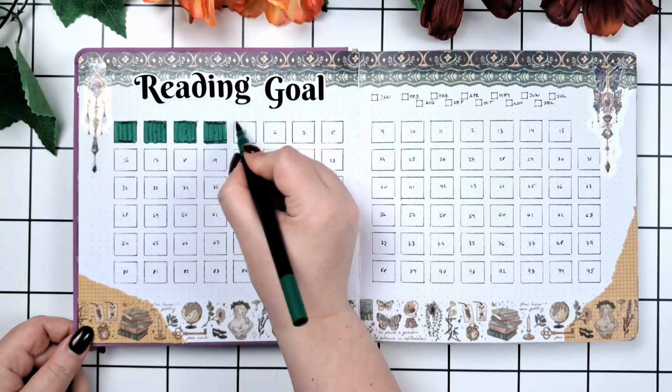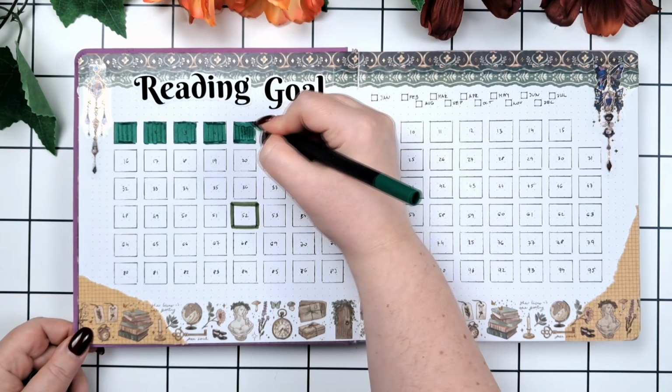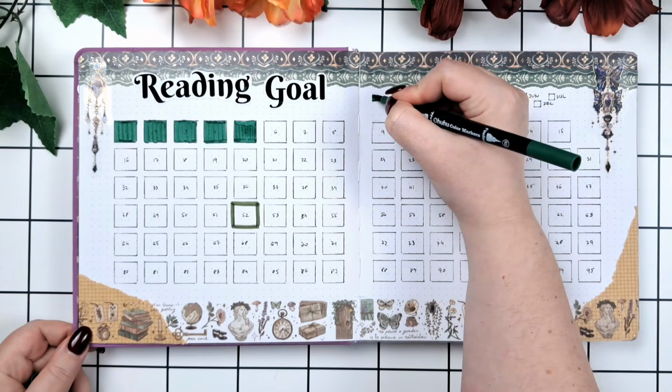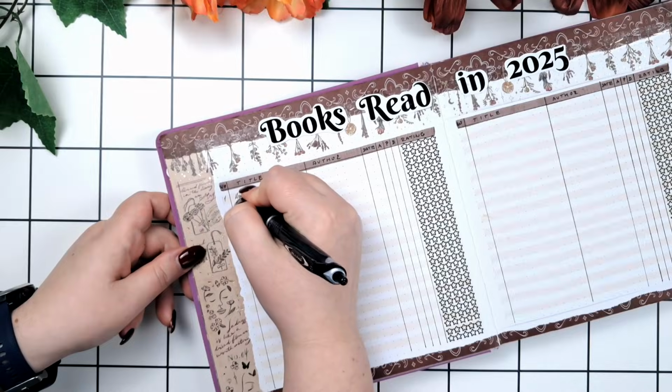So I picked this green out of my set of 60 Ohuhu water-based markers. I just love that it comes in this neat case, so I did not have to think about the storage for this. I filled in 5 squares.